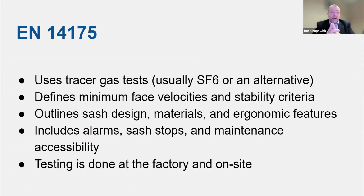Now, one thing is that EN 14175 utilizes tracer gas, like SF6 or other alternatives, but it defines some minimum phase velocities and it defines stability criteria. It also outlines SASH design, some ergonomic features for manufacturers as they develop and build these things, and it includes requirements for alarms and SASH stops and maintenance accessibility.